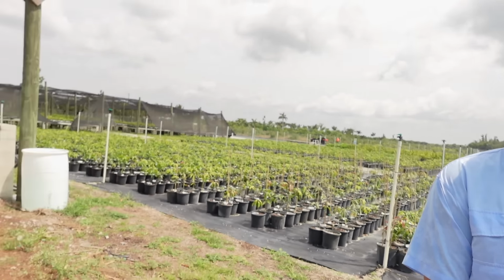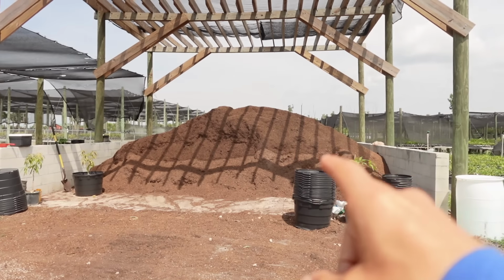So as for the trees here, I see the soil you're using. Is it any special soil that you use? Yes, we have that mixed to our spec.